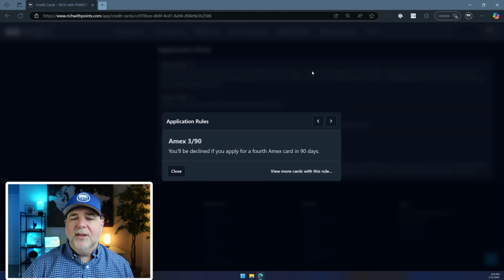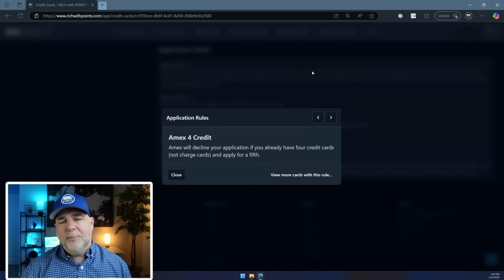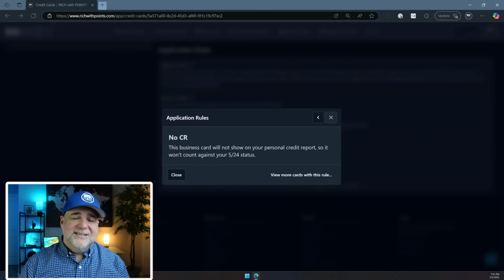You have the AMEX 3/90. You'll be declined if you apply for a fourth AMEX card in 90 days. The AMEX 4 credit: Amex will decline your application if you already have 4 credit cards, not charge cards, and apply for a fifth. That's any Amex credit card, but not charge cards, not the Gold, not the Platinum, not the Green. And then as with all Amex cards, 5/24 does not apply, and since it's a business card, it's not going to affect your 5/24 status at all.